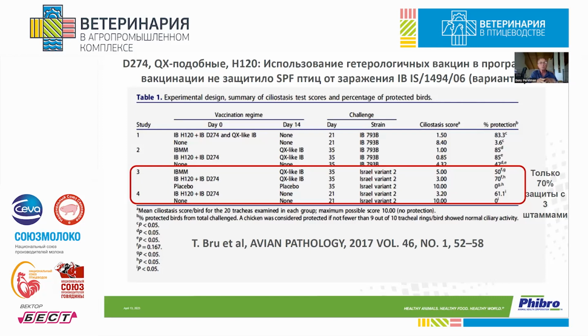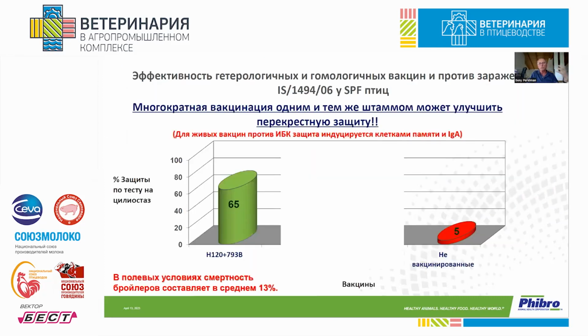variant 2. So all the cross protection theory that was working maybe in the past is not working anymore for the variant 2. And it's very important to take it in account because it causes huge economic damages. Okay? If we can see here, we did many trials, including control trials.